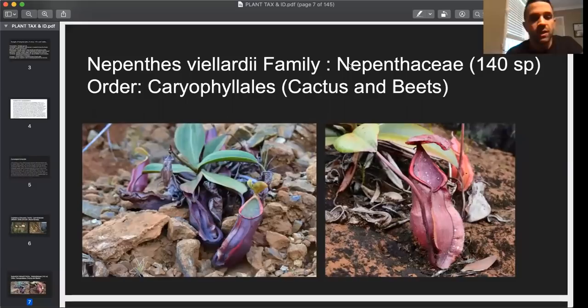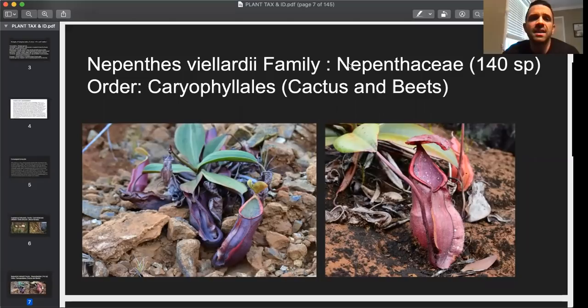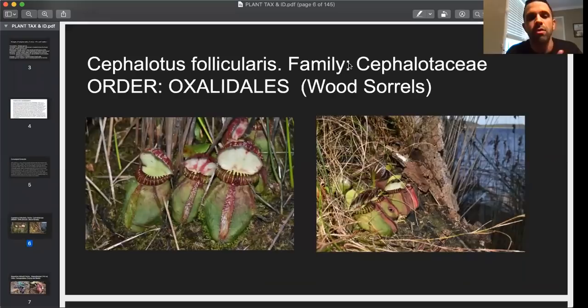Kind of look like Sarracenia purpurea too. Same thing. If you want another example, all Sarracenia, Nepenthes, Cephalotus, none of them are directly related. They're all just morphological responses. Sarracenia, is that in Caryophyllales or Ericales? I forget. Either way, they're not directly related. This form, this morphology, these are things that just evolved on their own independently on each of these lineages.